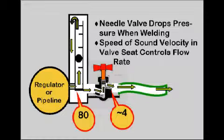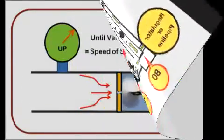How does the pressure reach a high level in the gas hose when it is only 3 to 8 psi when welding? If a needle valve is used to control flow, when gas is flowing, the pressure drops across the small passage and the velocity reaches the speed of sound. In this example, the pressure drops from 80 to 4 psi. When welding stops, the gas continues to flow into the gas hose and quickly reaches the regulator or pipeline pressure. The same relationship exists if an orifice is used to control flow.